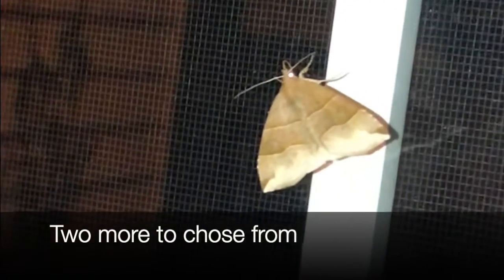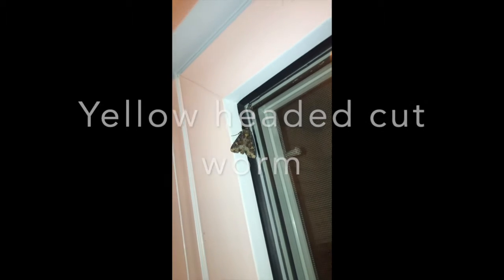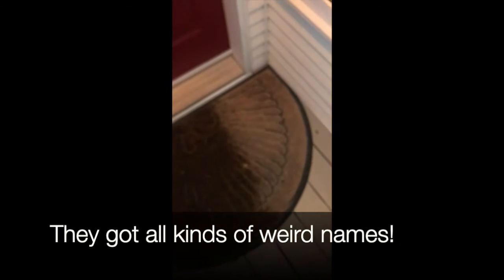Look at these, two more to choose from. This guy right here, and that guy right there. And remember our friend the tiger moth? All three different species. It's a feast out here. Now this guy is called a maple looper. Now this one over here is a yellow-headed cutworm. I got all kinds of weird names for these guys.